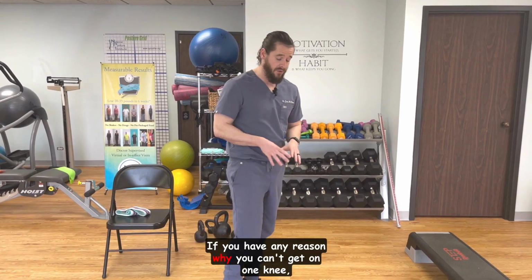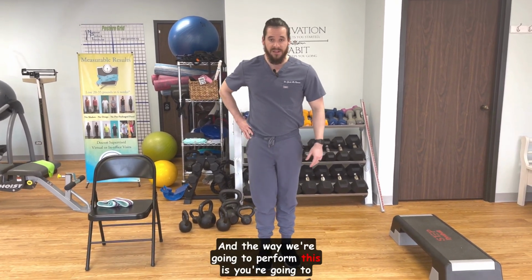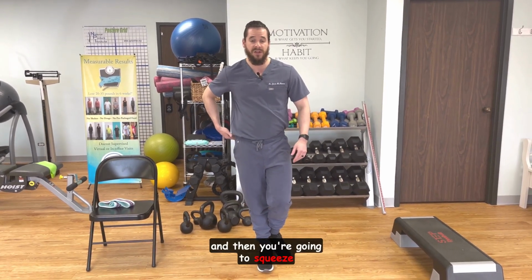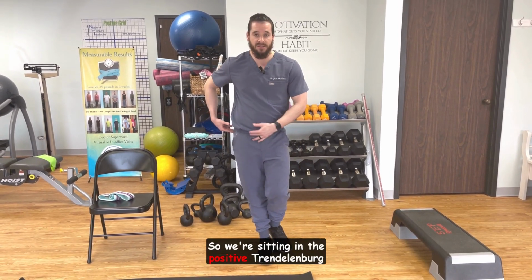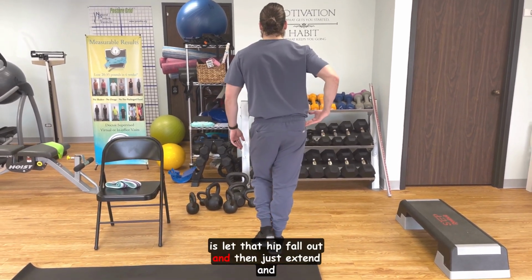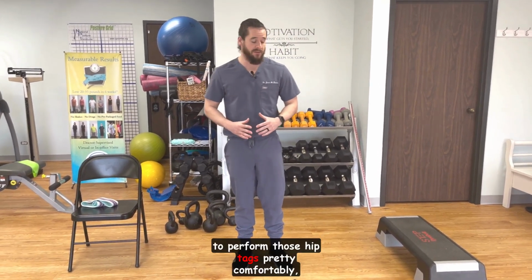If you have any reason why you can't get on one knee, another way you can perform this exercise is standing. So these would be standing hip hikes. And the way we're going to perform this is you're going to go into kind of that positive Trendelenburg sign where we're not activating the glute, and then you're going to squeeze until the pelvis goes into a stable position. So we're sitting in the positive Trendelenburg, squeezing the glute until our pelvis is upright. What that looks like from behind is let that hip fall out, and then just extend and squeeze until we're straight.